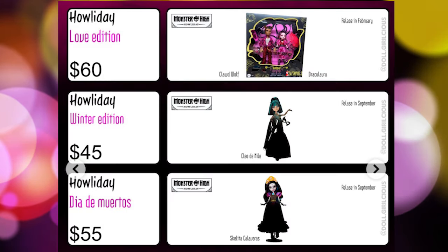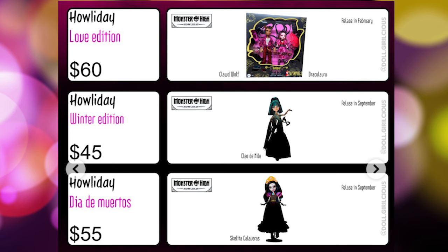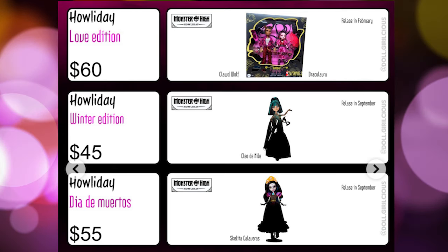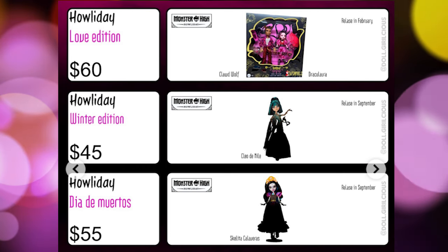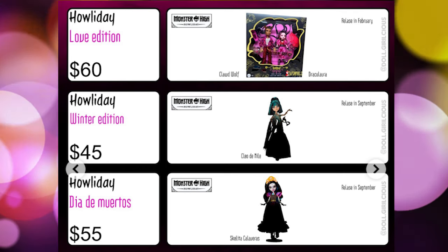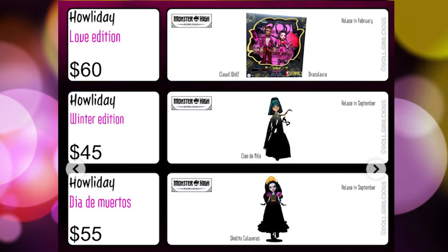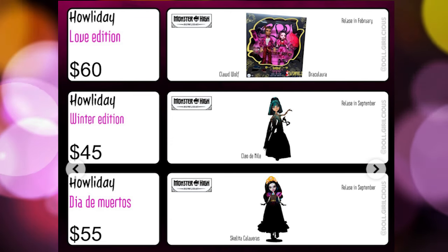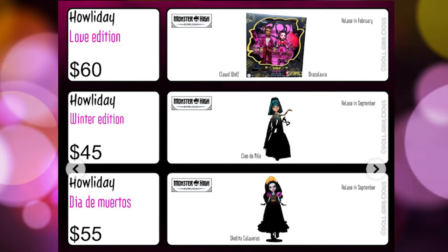Now, we've already looked at Halloween Draculaura, Clawd, and Halloween Cleo. We're also getting another Skelita for Día de los Muertos. It doesn't say whether or not this is going to be a new design for her, or if it's a re-release of the one from 2023. It could be the same thing that they do with Barbie, and they're going to do a new one every year. That would be really nice.